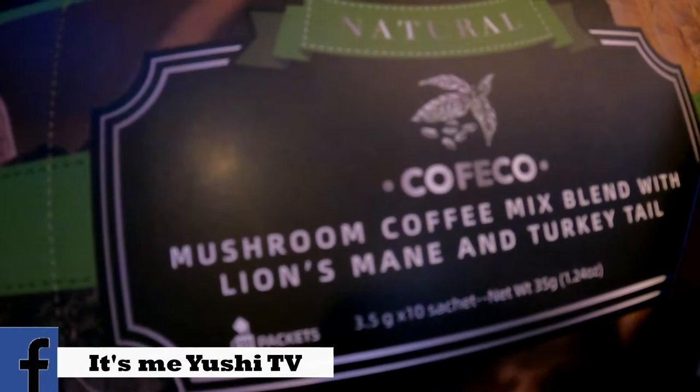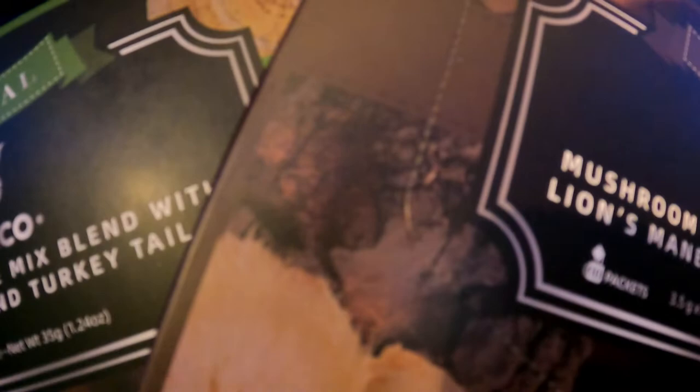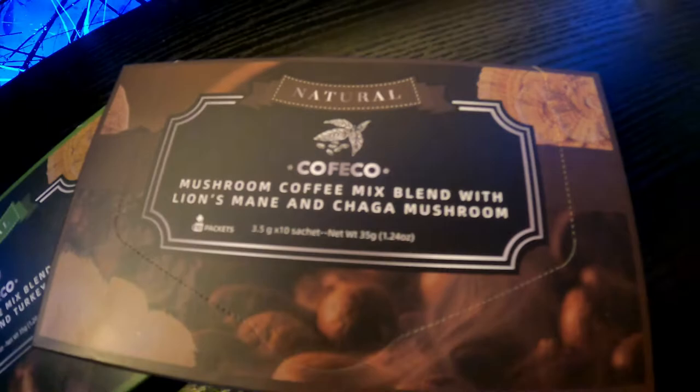COFECO Mushroom Coffee is based on high quality coffee powder and each flavor is added with extract blend of two medicinal mushrooms, which is the lion's mane in Chaga and lion's mane in turkey tail. This is quite different from regular mushroom coffee, which is just a blend of single processed mushroom.